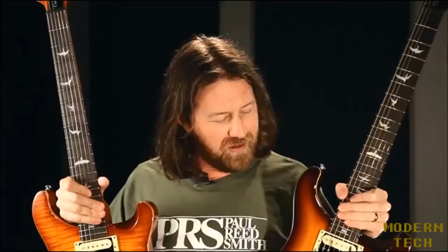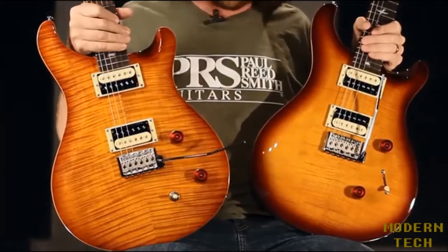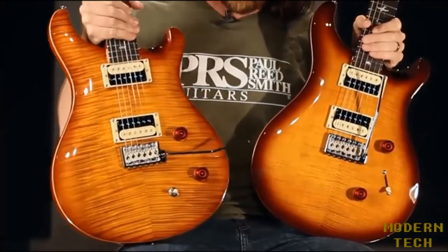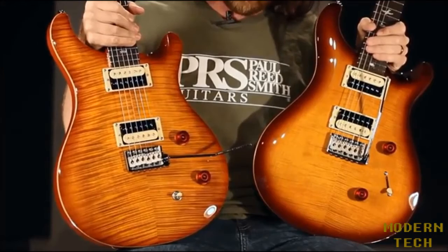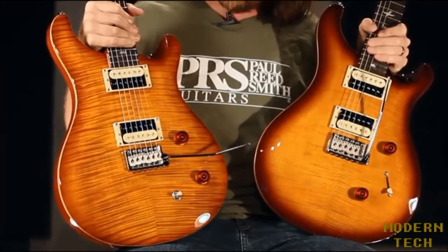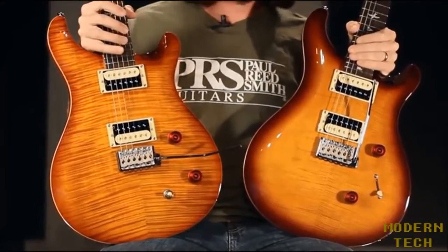The 24 fret has a more modern aesthetic and feel with the three-way blade switch. It also has a push-pull on the tone pot so you can split the coils. The 22 fret has the three-way toggle switch and a slightly different layout on the volume and tone controls. Obviously, 24 fret is two more frets than 22 fret. Some people really like to have the two full octaves per string. The 22 fret is a little bit more vintage inspired.